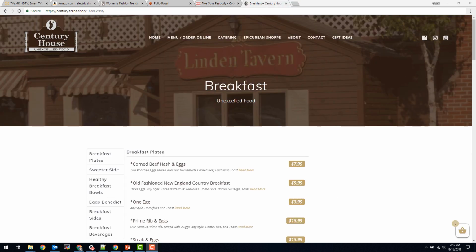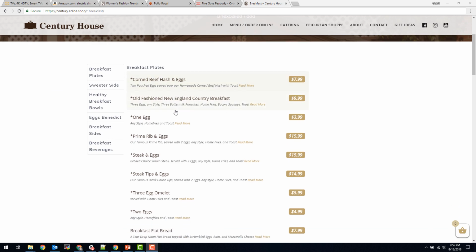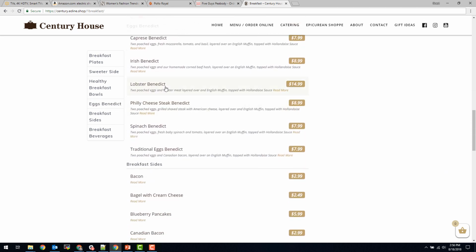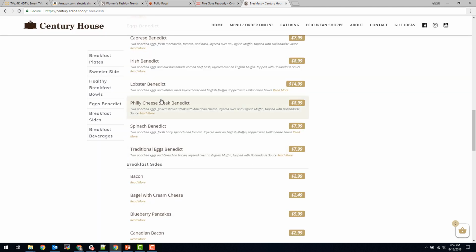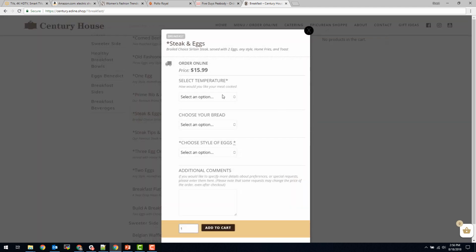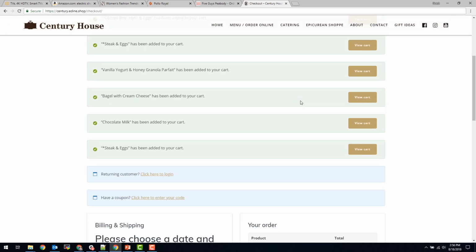This is a pretty good option here for online ordering. And here is one more example. This is a local restaurant as well. And you can see they have a list layout. You can select the categories over here. You can quickly add something to the cart and you go right back to where you were. You can place different settings, add a note, and it's all pretty seamless. Then you can go to checkout and place your order.